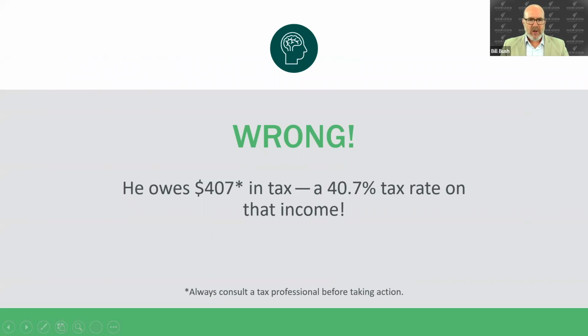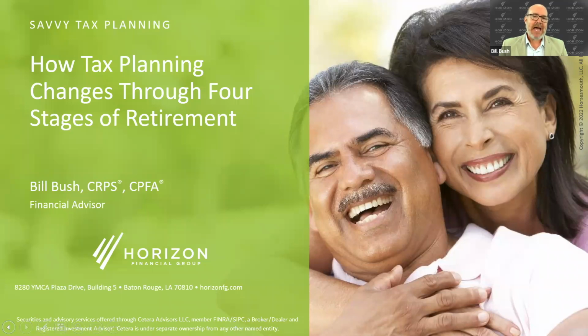Well, wrong. He's actually going to owe $407 in tax, a 40.7% federal tax rate on that income. And thanks to the madness that is our tax code and the unique formula that determines how your Social Security benefits are taxed, the real answer is that Bill is going to owe $407 on that extra $1,000. Well, welcome to our presentation, How Tax Planning Changes Through 4 Stages of Retirement.